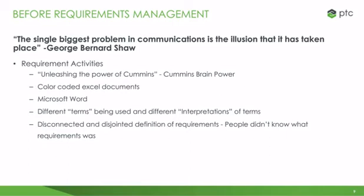The power of Cummins is our most important asset, and that's our people. It's the brains within Cummins, the employees within Cummins. We employ and seek to retain some of the best minds in this industry, and that is really where the power of Cummins comes from. This, in every definition, is a great thing. We are proud of the people that we have here.